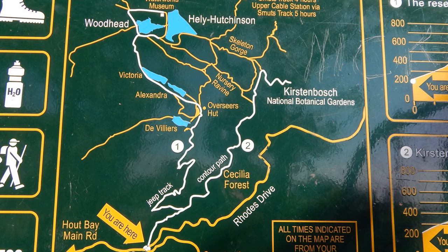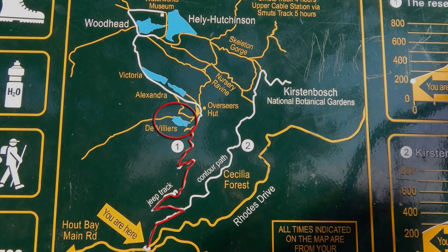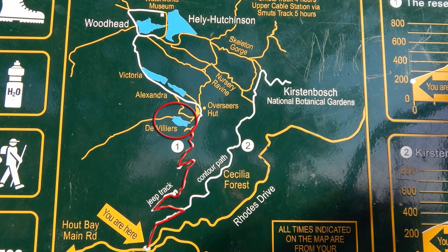This hike will take us north along the jeep track, also called the bridle path, ascending to the reservoirs on the back table of Table Mountain. There are five reservoirs. De Villiers Reservoir, which is 4.5 kilometers from the parking area, so 5 kilometers there and back, which is just over 3 miles.